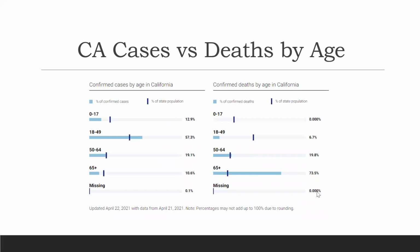This is a table from the same website showing the distribution of confirmed COVID-19 cases and the deaths, revealing significant disparities across California's age groups. As you can see from the chart, people ages 18 to 49 have had a disproportionate number of cases. But people over 65 have had a disproportionate number of deaths. Although people over 65 account for about 10% of the total cases in California, they have accounted for 74% of the deaths. Clearly, older adults have carried the burden of death from this pandemic.